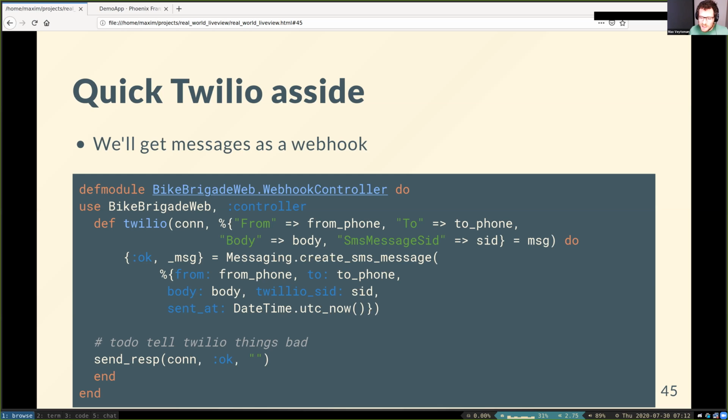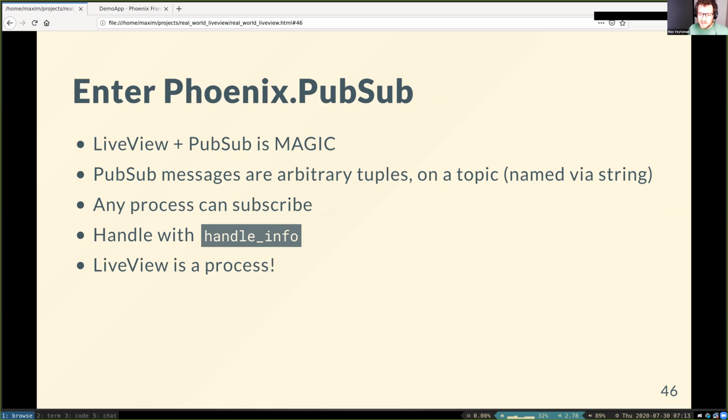is that Twilio is going to send us a webhook. So we have a controller that every time we get a message sent to us from Twilio, it's going to hit this controller, and this controller is just going to save that message to the database. And even harder than the messages that I send myself is, how do I, if somebody's looking at the page in a live view, how do I update the state?